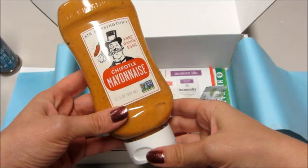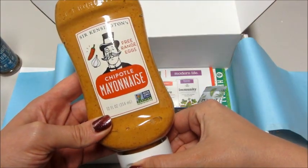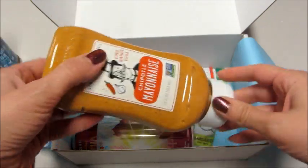Ooh, another one. Oh, awesome. This is full-size Sir Kensington's Chipotle Mayonnaise. Free-range eggs. And again, full-size item. This is a good box. Definitely going to use that. Love mayonnaise and chipotle.